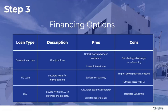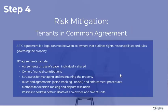You've gotten pre-approved and thought about what financing path you want to go down. So here, I apologize in advance, this is the slide with the heaviest text, but it's honestly, in the co-ownership process, the most important step of the whole process. This is where you're going to do all of your risk mitigation and set yourselves up for success.